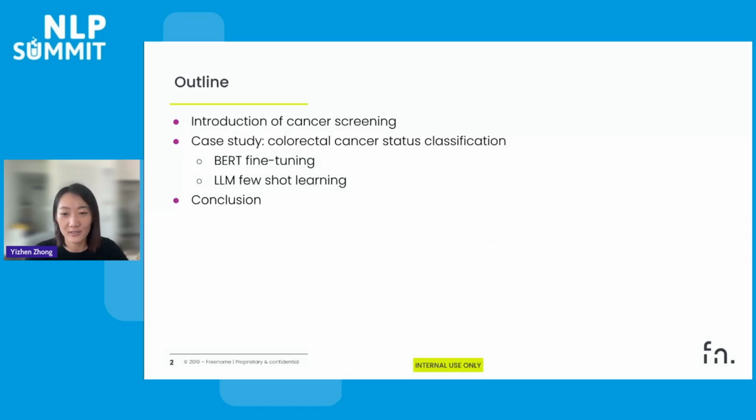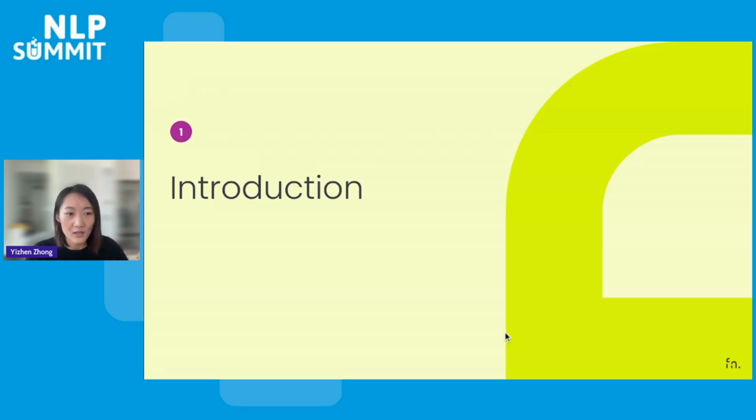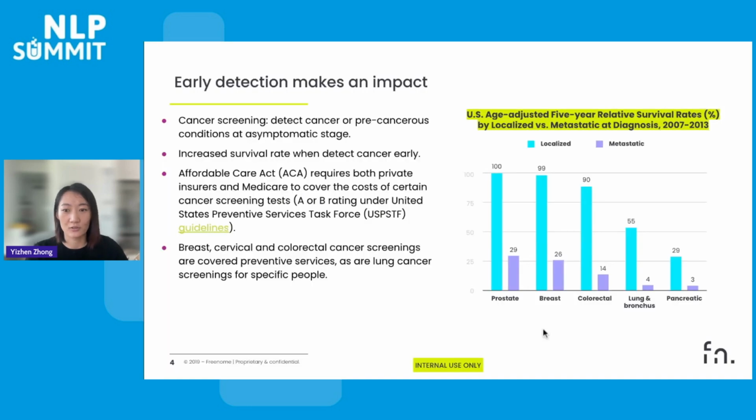I will first discuss some background and then dive deep into a case study on how we applied BERT-based fine-tuning and LLM fusion learning to perform cancer status classification, and end with some discussion and conclusion. I hope you can get to know about cancer screening and the exciting opportunities NLP could bring here from my presentation. Firstly, what is cancer screening?